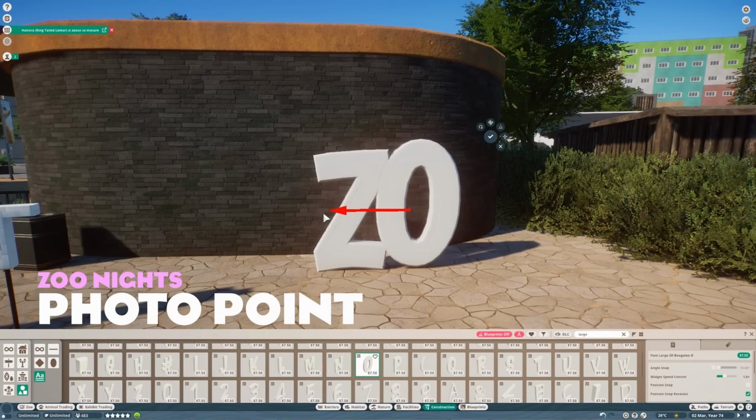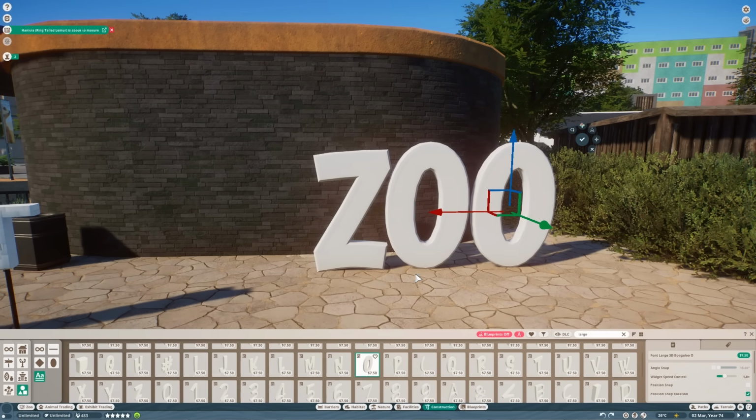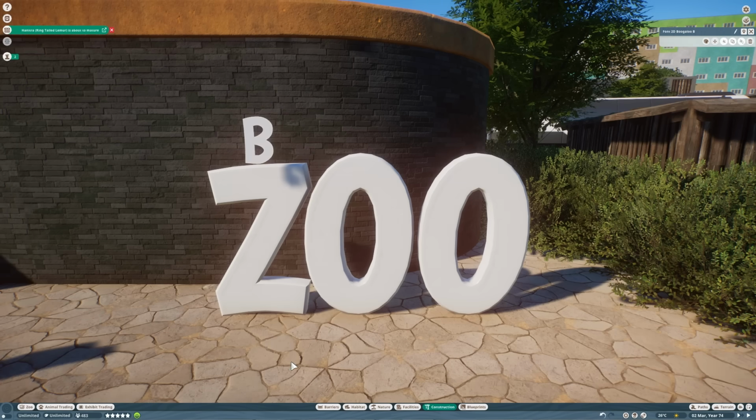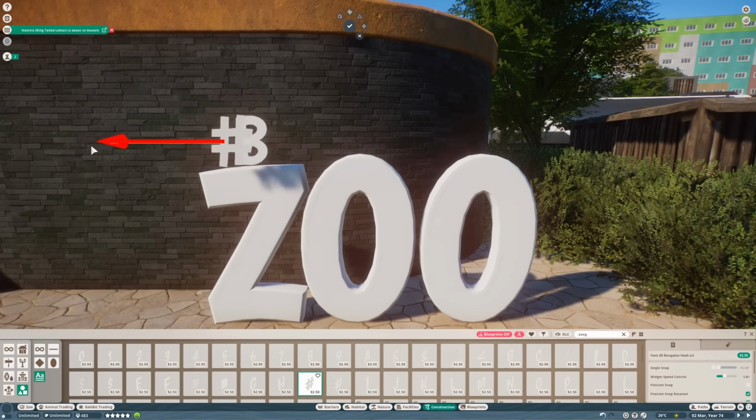The first thing we're going to build is a photo point. This will be here so that guests can take a selfie in front of it during the day, and then it will be lit up at night so they can take photos of it. So it's going to be one of the first things people see at the Zoo Nights. So it needs to be big and it needs to be 3-dimensional.